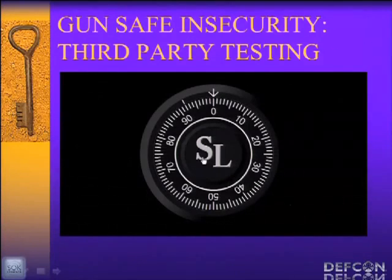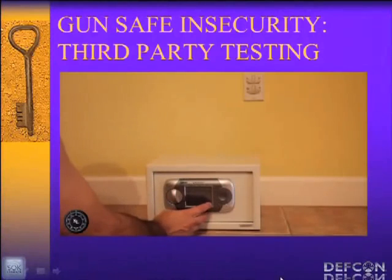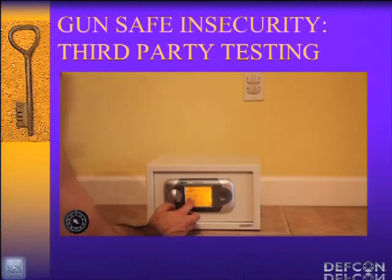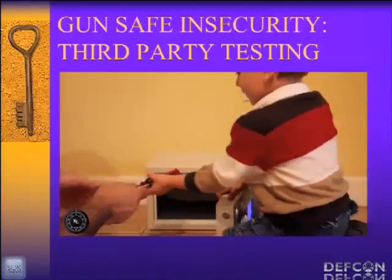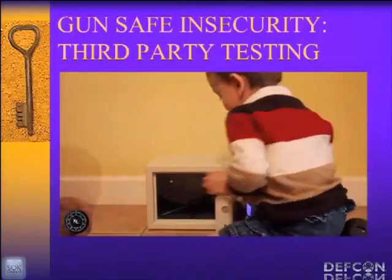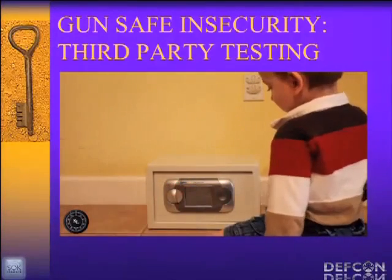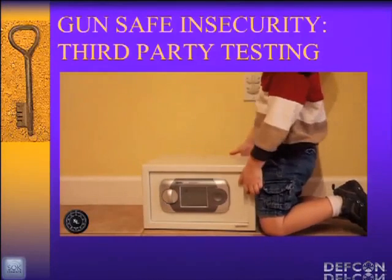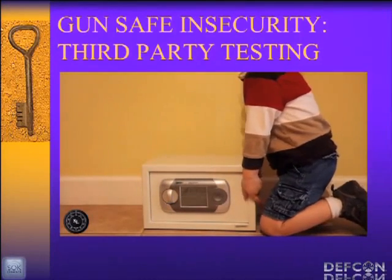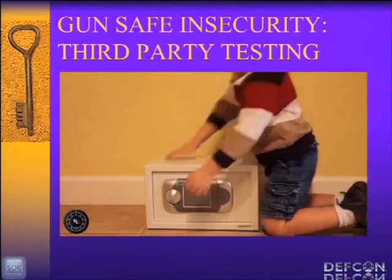So this is the kicker, and this is what we want to leave you with. Yeah, we have to hire a third party. This is a little AMSEC safe. And this uses the same mechanism, this little solenoid that we were talking about. Same thing at the beginning. Different manufacturer. And guess what?